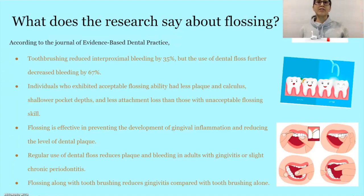Generally, studies indicate flossing helps to prevent oral disease and improve oral health. According to the Journal of Evidence-Based Dental Practice, toothbrushing reduced interproximal bleeding by 35%, but the use of dental floss further decreased bleeding by 67%. Also, individuals who exhibited acceptable flossing ability had less plaque and calculus, shallower pocket depths, and less attachment loss than those with unacceptable flossing skill.